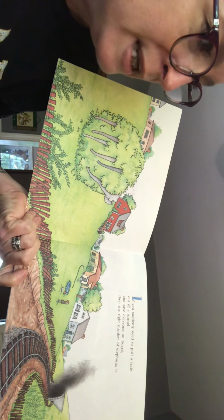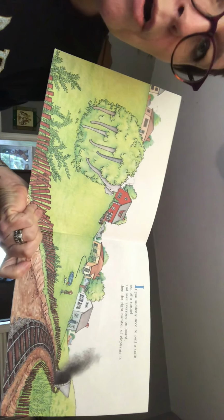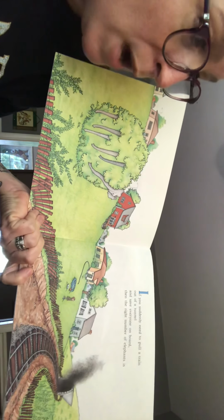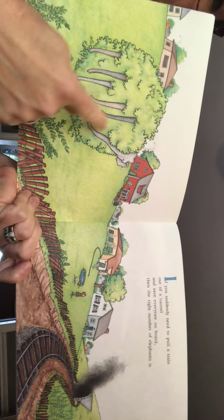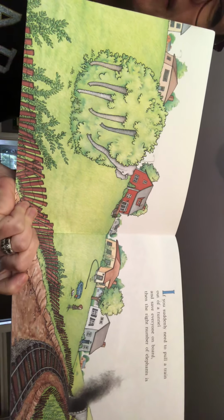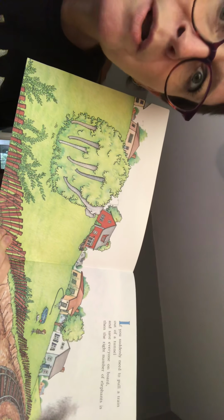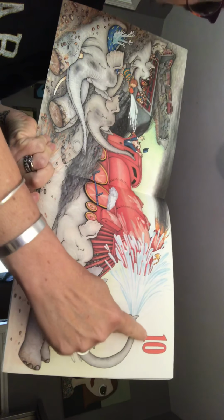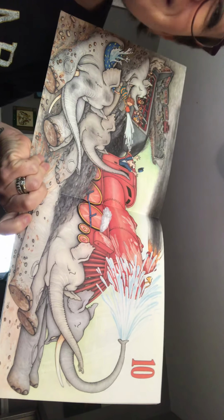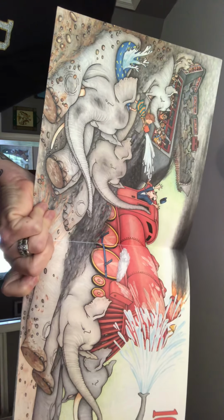If you suddenly need to pull a train out of a tunnel and save everyone on board, then what is the right number of elephants? Oh, look, do you see them all in here? All right, well, let's see. How many elephants would you need to save everyone on board? Oh, do you see that number? A 1 and a 0 makes a 10. Yes, it would take 10 elephants.